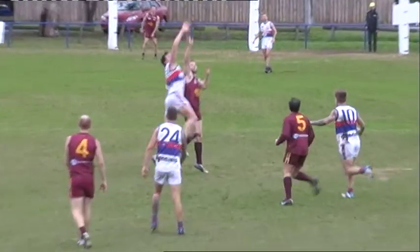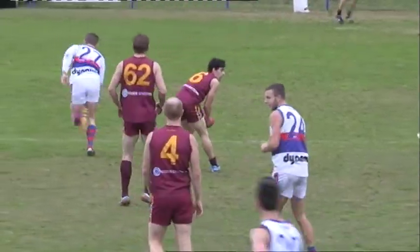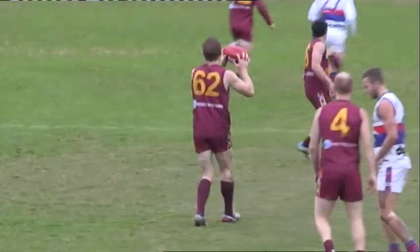Ball now kicked in towards Bolton. He's up in front. Ball goes over his head. There's a hand on the shoulder, says the umpire. Free kick there goes to Ben Bolton. So Bolton now has a runner out wide.